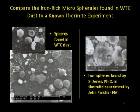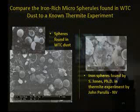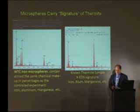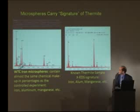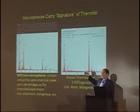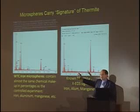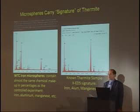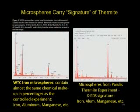He compares the spheres to a known thermite experiment performed by John Peroulis in Nevada, which finds the same spheres. In fact, we do another XEDS, and we find in the microspheres the same kinds of evidence. We have iron, manganese, and in the case of this known thermite signature, it matches basically. In other words, we have a controlled experiment to compare the results against. And for those who know how to read these graphs, such as Dr. Jones and others, this is pretty much of a direct match indicating that this is the signature of thermite.